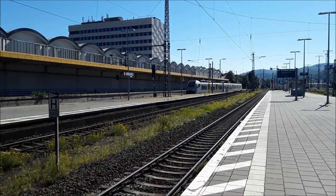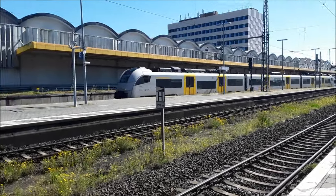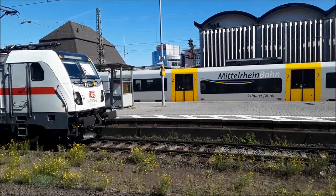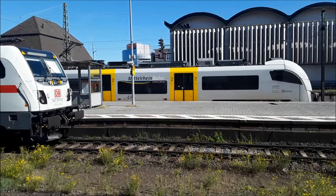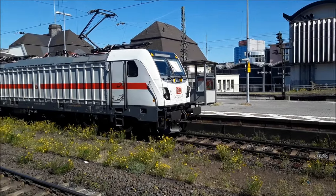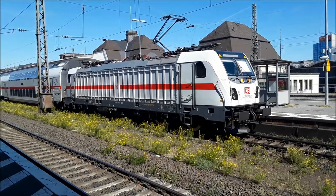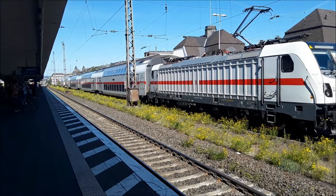Okay, coming in now is going to be the 1430 RB26 to Köln Mers, worked by 460-513. Beg your pardon, make that 460-013. These 147s, they do look fantastic, don't they? And the rolling stock's not bad either.